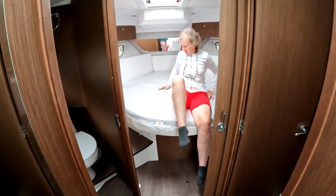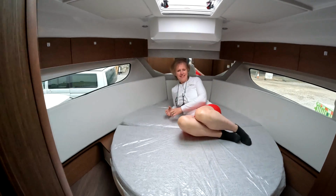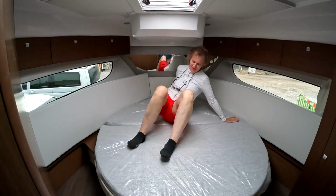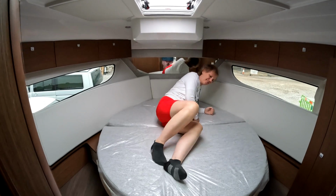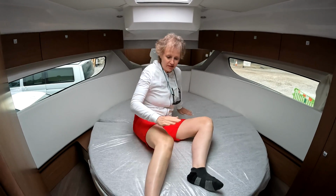Having another nap again, are we? Oh yes. Well, another day, another bed test, eh? You know which side to pose. I'll do this side. Five foot what? Yeah, 5'8". Oh gosh, bring it back. Oh, it does extend. Yes, it does extend.